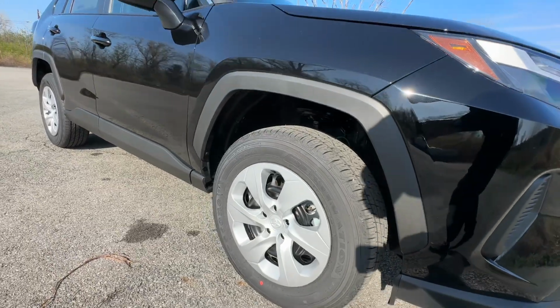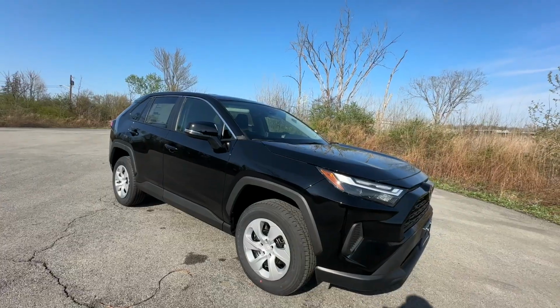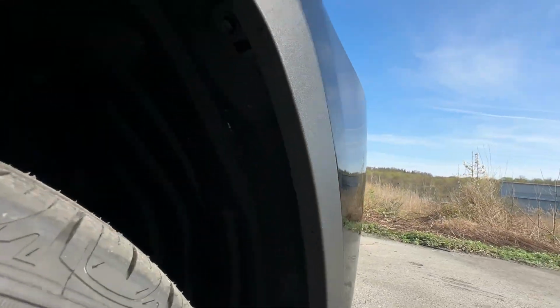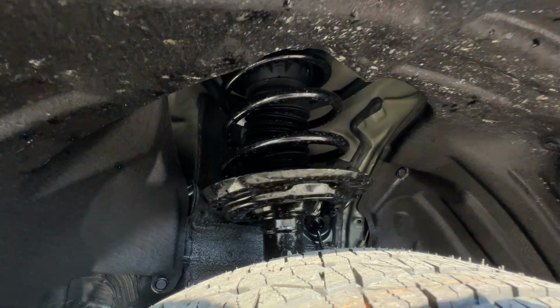With the all-wheel drive system, if you're up north, you should have no problem driving in the snow. Of course, the body on frame is much more capable, but for regular daily driving, it's great. Now, inside the wheel well, a lot of Toyotas are using this softer material, which is going to really help with the road noise.